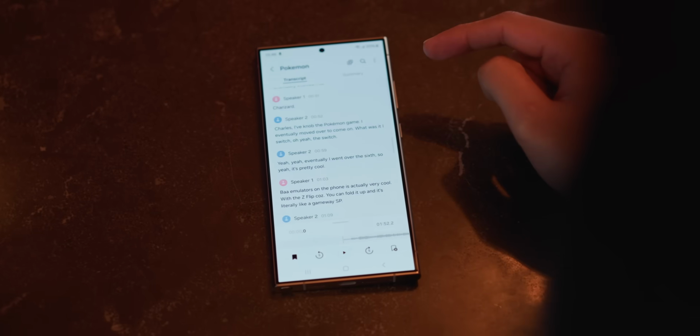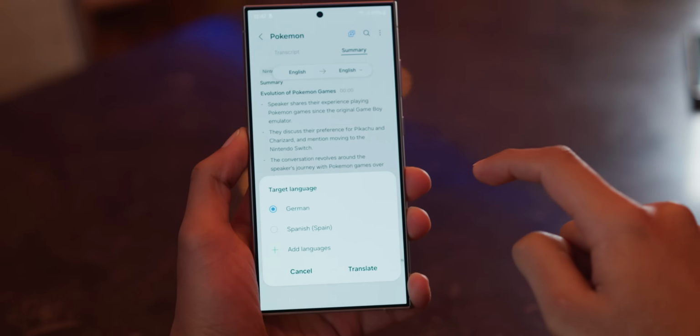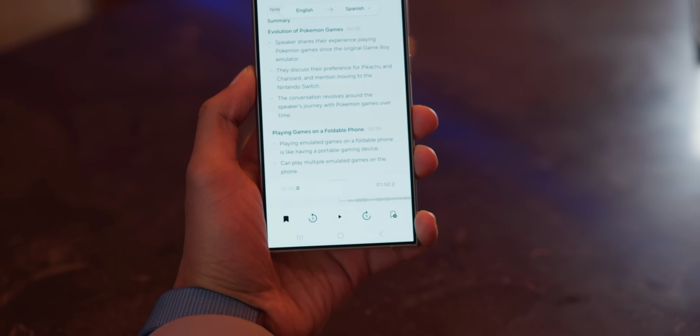I think the phone needs to be able to better understand the context of the conversation and then use that to inform what the words it's hearing should be. And this also applies to the phone's live translation feature, but I'm getting there. On the flip side though, the phone's ability to summarize things is amazing.